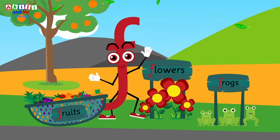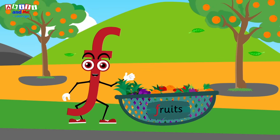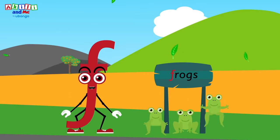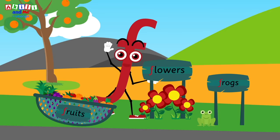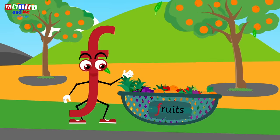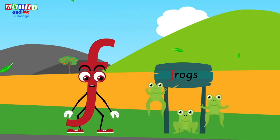This is letter F. His friends are all around. The fruits on the trees and flowers on the ground. The frogs are his favorite. He likes to jump with them, flying through the air and coming down again.